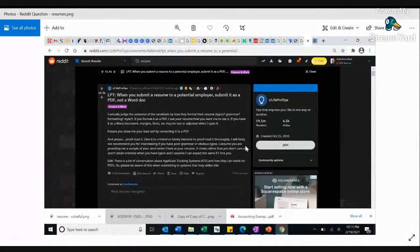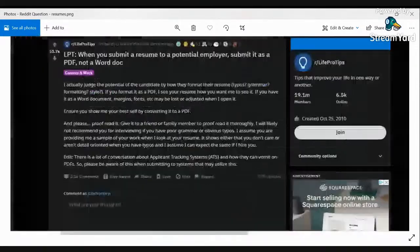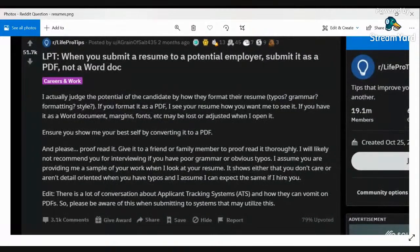So this was a question that was on Reddit. And I can't zoom in. Okay, there we go. They're basically asking, when you submit a resume to a potential employer, submit it as a PDF, not a Word document.